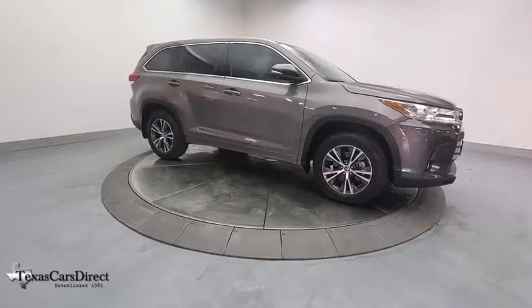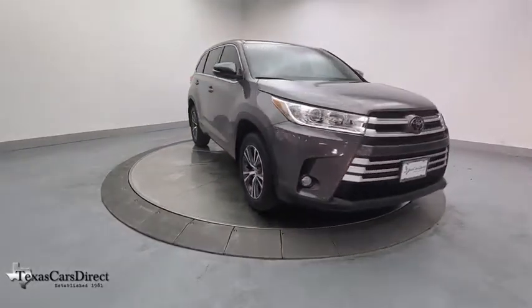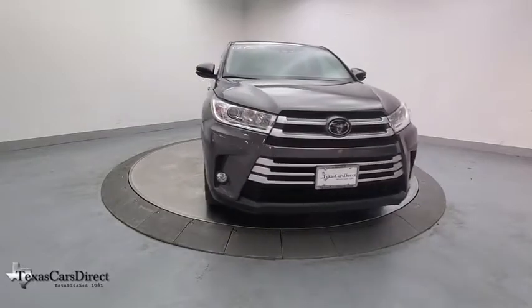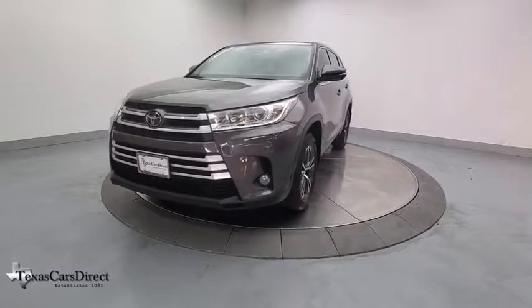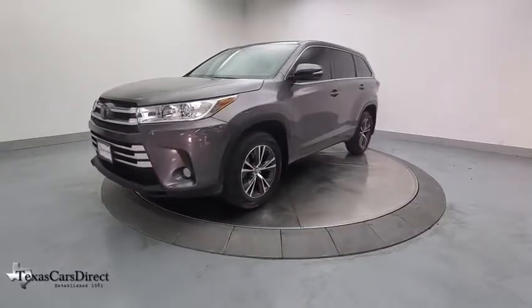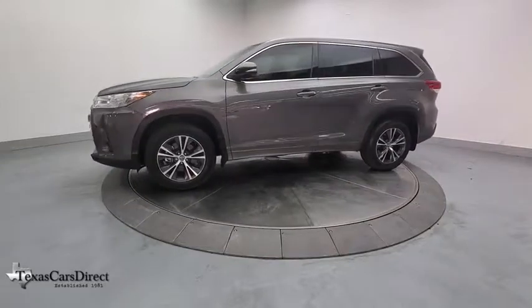Make a great choice today with the 2017 Toyota Highlander. The Highlander is the SUV that's thought of everything. The Highlander offers seating for up to seven and features Toyota's innovative center stow design. The second row bench seat folds away, leaving a pair of captain's chairs.